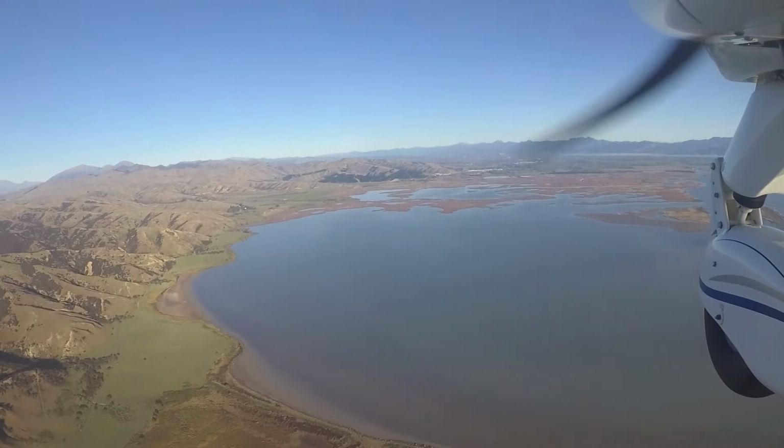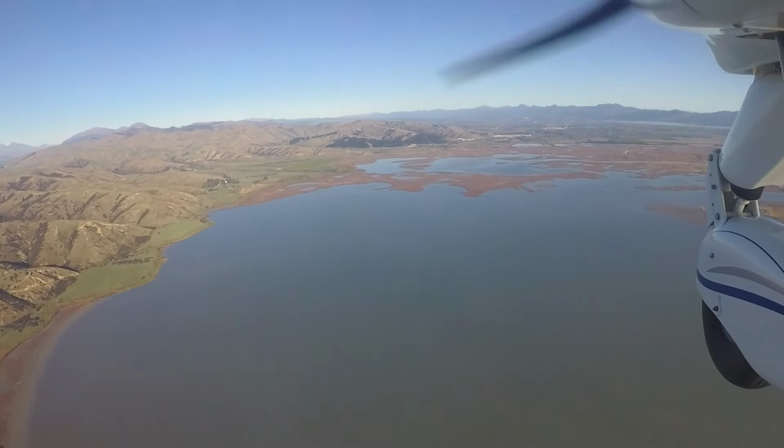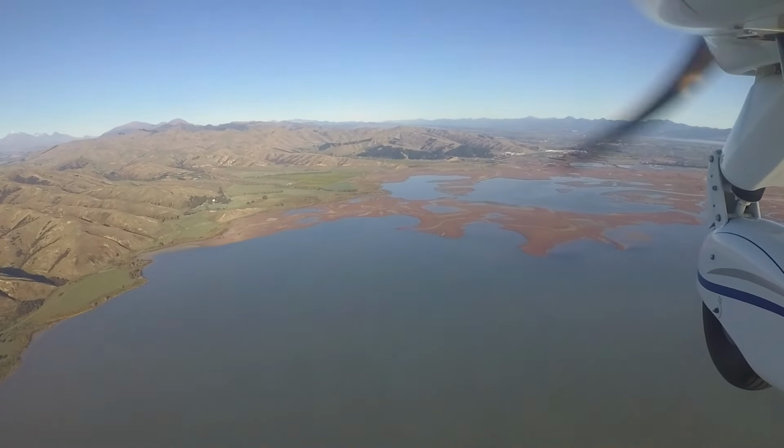I didn't immediately land. Rather, I called Omaka and told them that I'd remain in the air for a small while, flying west on this track before returning for landing, and that I'd call them when at the water tank landmark everybody has been referring to.